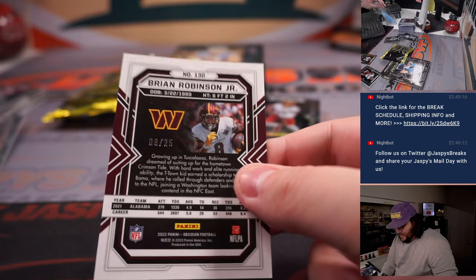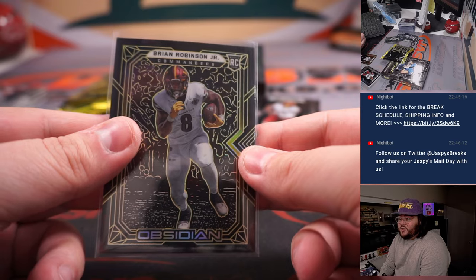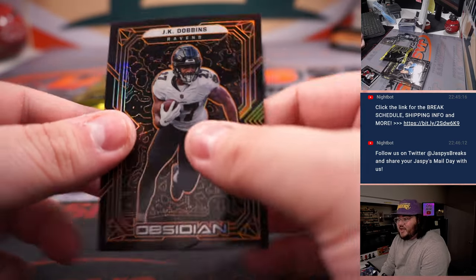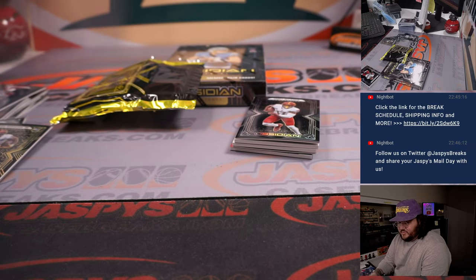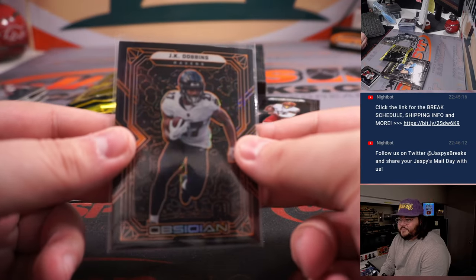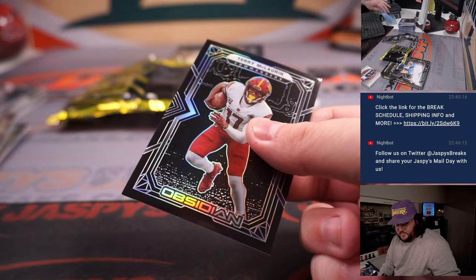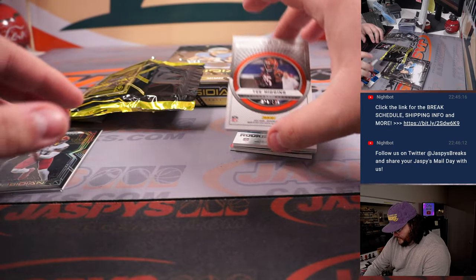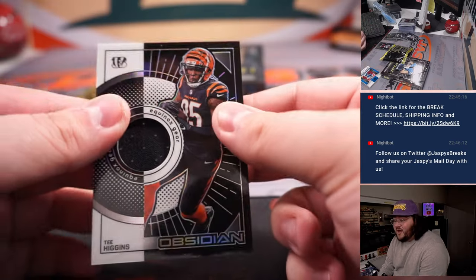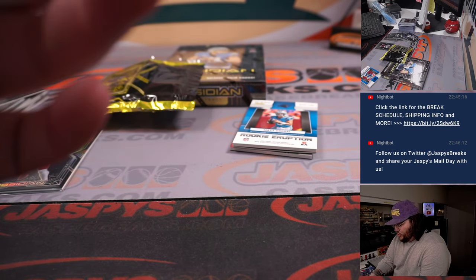Another Brian Robinson Jr., 8 out of 25. One more for Joshua. Turning into a break for the Commanders now. And a J.K. Dobbins orange for the Ravens. 40 out of 75. That's going to Victor. And a scary Terry McLaurin. Next up, T. Higgins. 90 out of 100 on the Equinox gear. Cincinnati going to Joe.